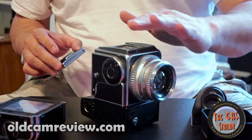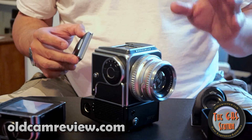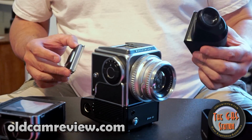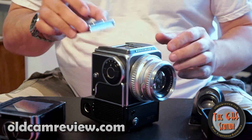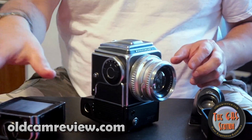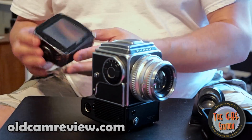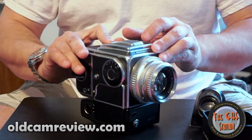Anyway, the focusing screens on this one are interchangeable, just like every other Hasselblad. It has the motor drive. Again, this is an older prism, which I found very inexpensively and put on there. And this is the waist level finder, which goes on pretty much all the rest of the cameras that you'll see. Then I'll put on the back here, and that clips right in there.